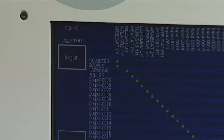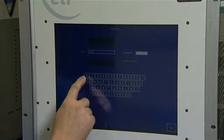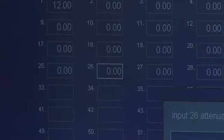Vulcan may be controlled remotely or locally using the touchscreen or HMI. There is password protection for log on to the HMI and an automatic timeout. The screen's main function is to display and change routings, but it has several other uses, such as changing aliases, adjusting gain, setting RF alarm thresholds, and providing ongoing diagnostics.